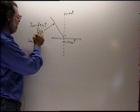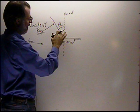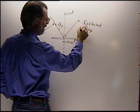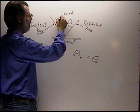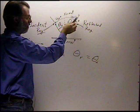So we always define what we call the incident angle as the angle theta incident with regards to the normal. And the ray will come in and it reflects. This would be the reflected ray, and it reflects such that the reflected angle is equal to the incident angle. Okay, this makes sense. So in other words, if this is 20 degrees from the normal, it's going to reflect with 20 degrees from the normal, but in the other direction. So it's going to be on the opposite side of the normal.